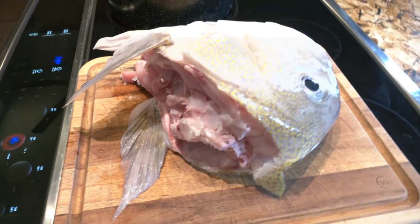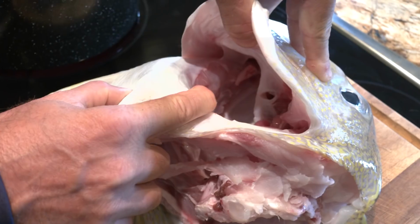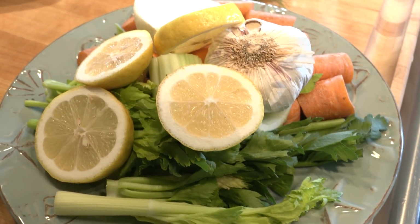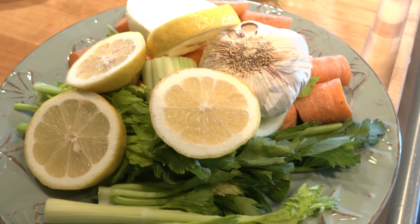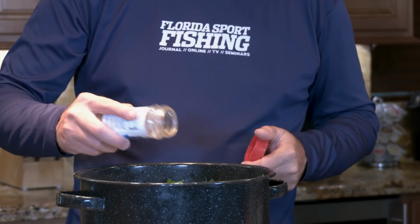What I do is take a pot of boiling water, I submerge a large fish head. It could be a tilefish, grouper, mutton snapper. They all work equally as well. Make sure that head is really clean, cut out the gills. From there, you're gonna add just some basic elements to create a fish stock: carrots, celery, onions, a whole garlic bulb, a couple of lemons sliced up, some fresh herbs from the garden. I put in some parsley and some dill, and a whole bunch of Florida Sport Fishing seasoning.